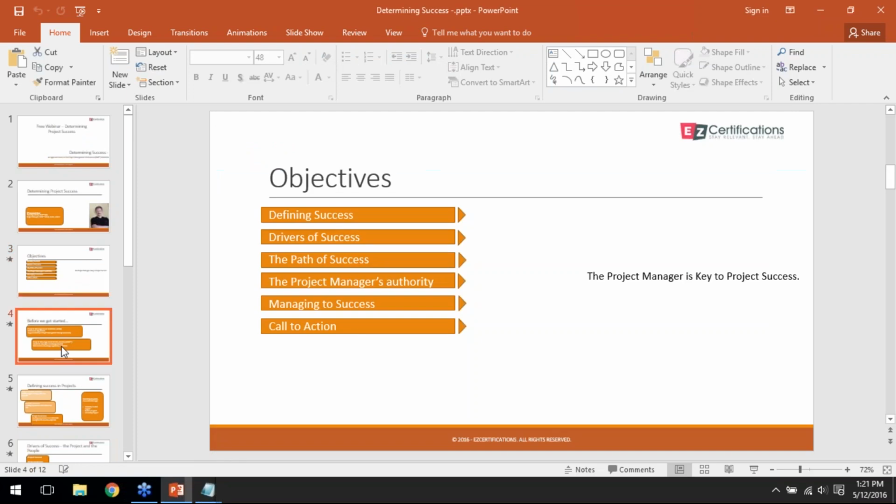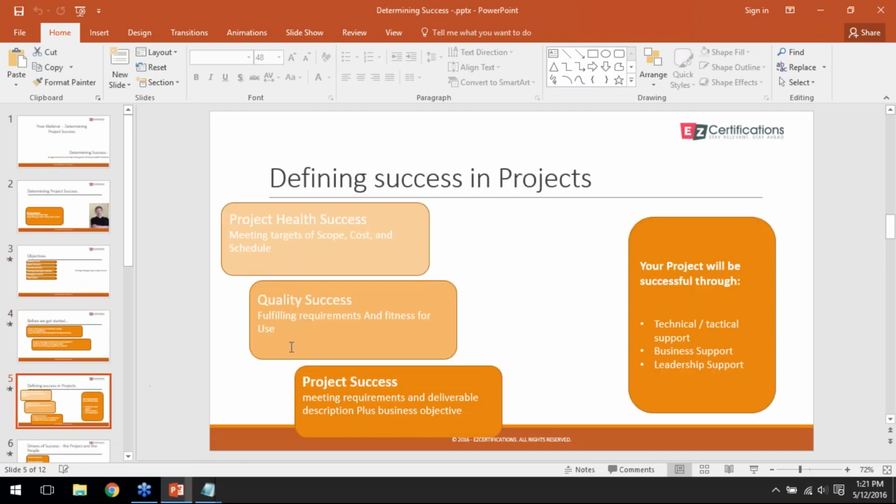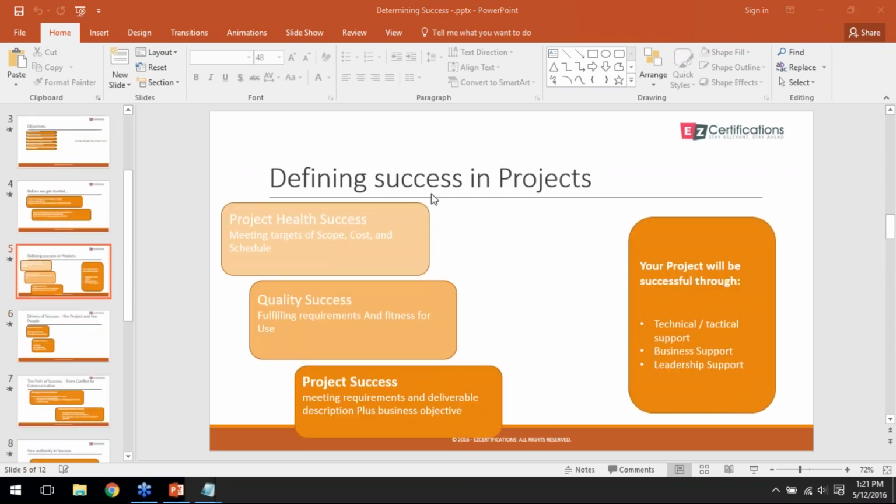So back on one of my slides, I actually talked about this, and this says, I talked about the fact that there are different types of success, right? Project health, quality, and project. One of the normal questions on the test is which one is more important? Which one of these is most important?